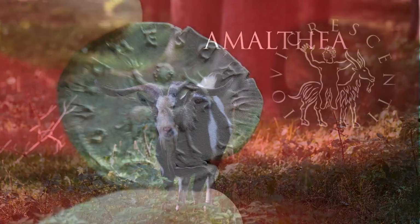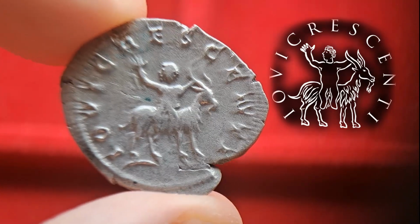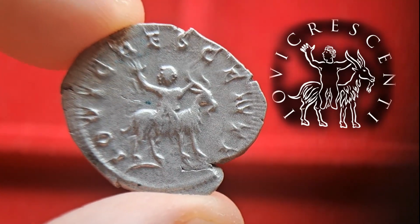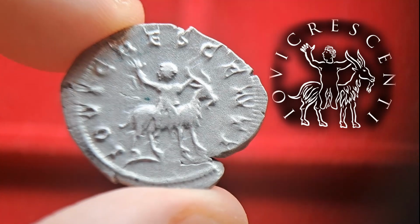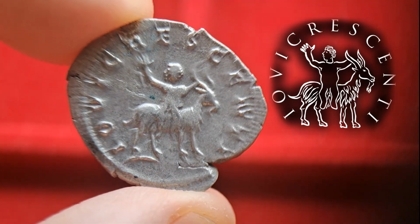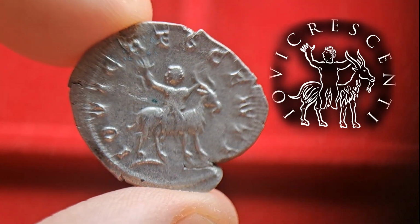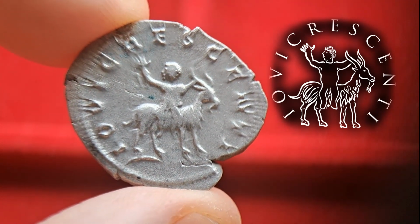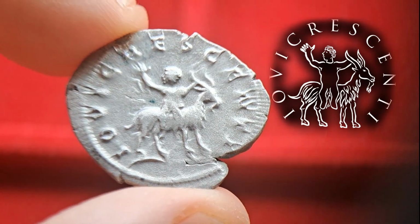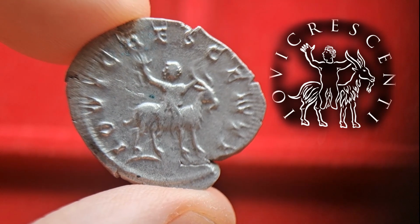There's a common Roman coin that features Amalthea and baby Zeus, well, Jupiter in this case since it's a Roman coin, that I absolutely love. Check it out, this is such a unique design. This piece, struck under Gallienus for his son Valerian II around 257-258 AD, features the young god, the young Zeus, playing with his hands up in the air in excitement, riding Amalthea.